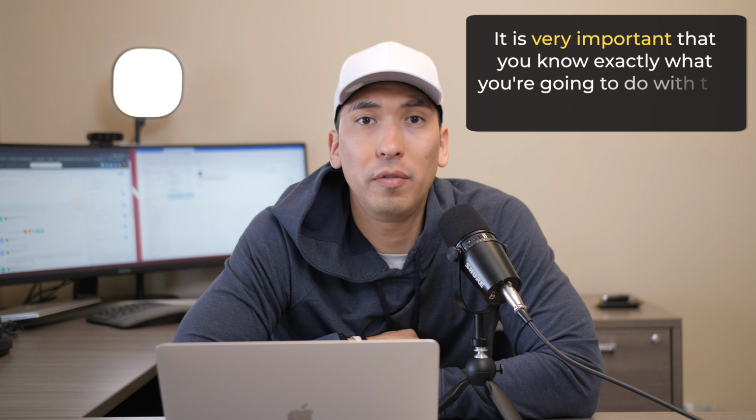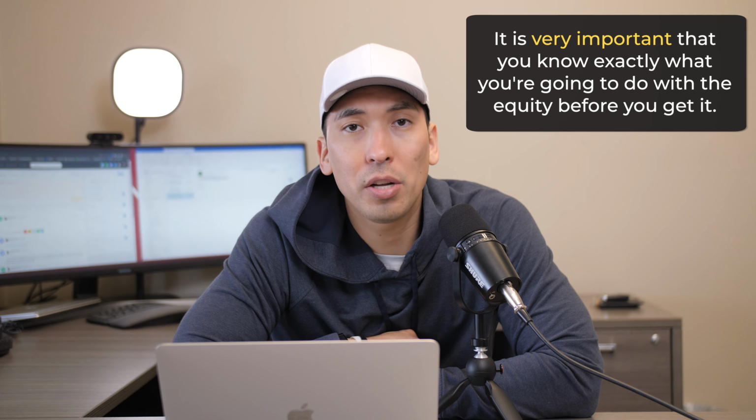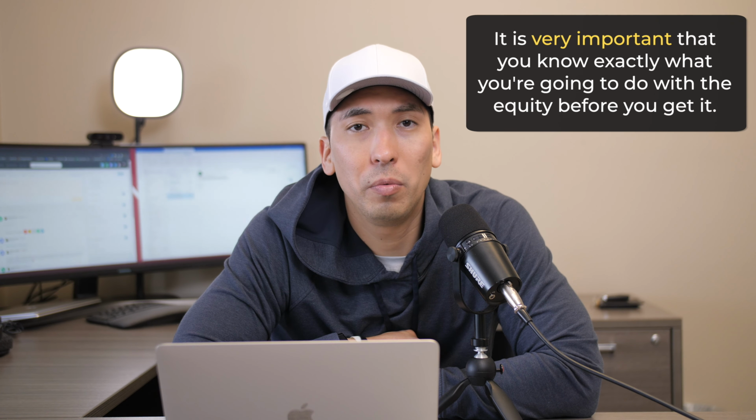Tapping into your home equity can be a smart thing to do if you do the right thing with the money. A lot of people got into trouble back in the day when they used their house like an ATM. So first and foremost, I would strongly caution you to really understand what you're going to do with that equity.